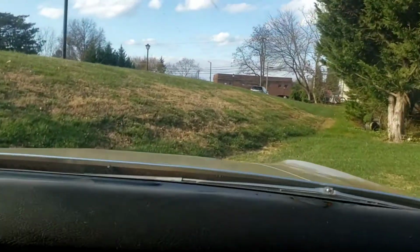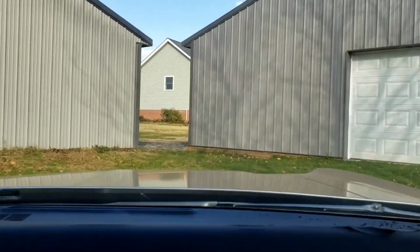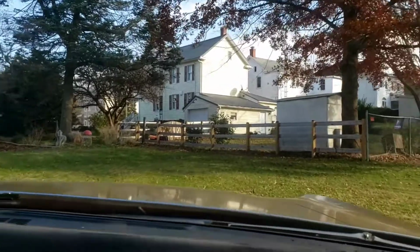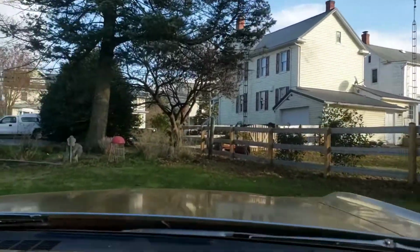Mullets are coming back, I don't know. Yeah, I've noticed that. It's the new rage with all the kids. I could grow one, but I think we'd have to call it a skullet. Skullet madness. So here we go.